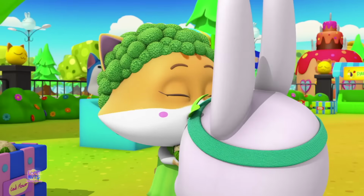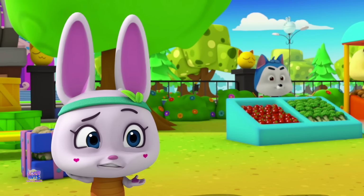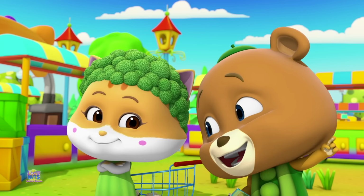Would you like some cauliflower? What kind of flower is that? It is called a brassica.